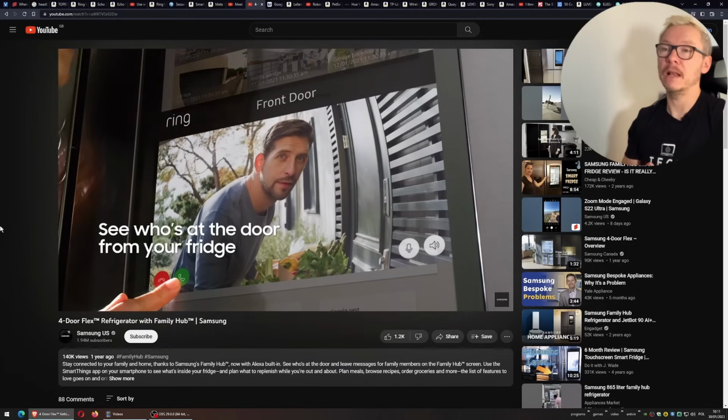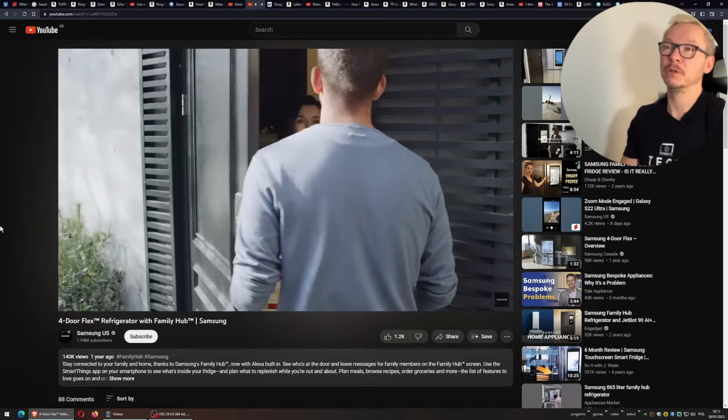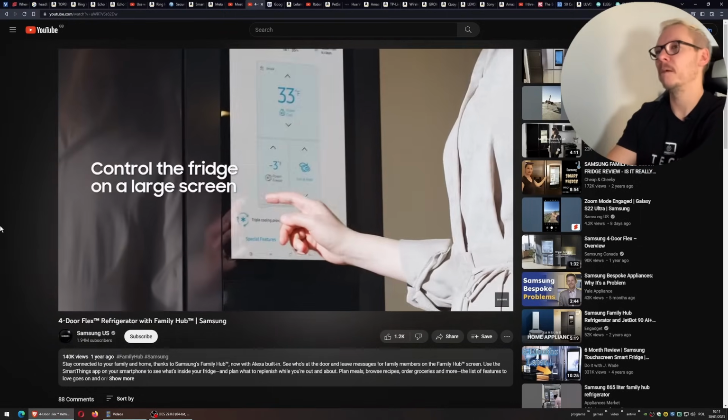It's compatible with Alexa, with other devices, so you can even have a look who's knocking on your door if you have a Ring doorbell camera.